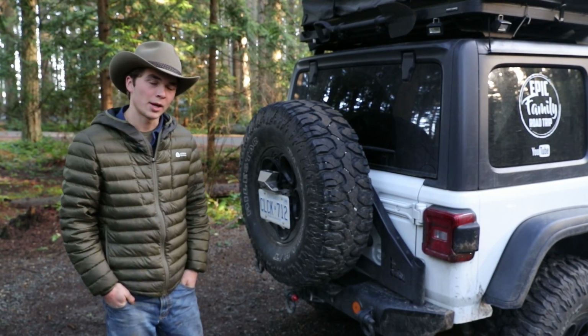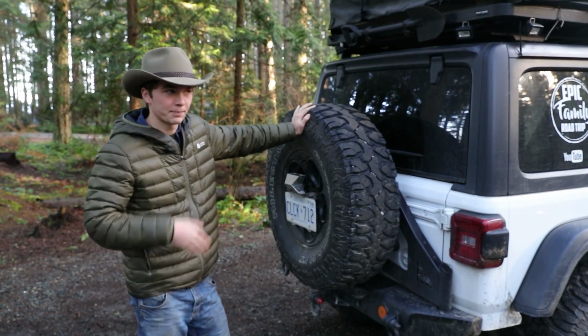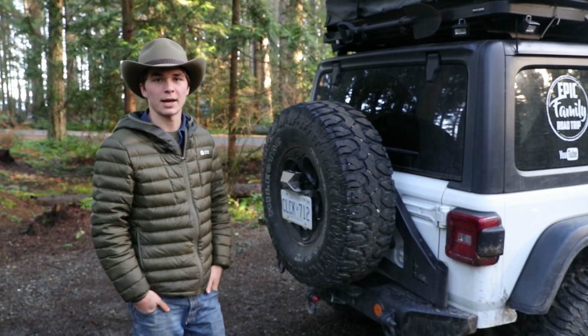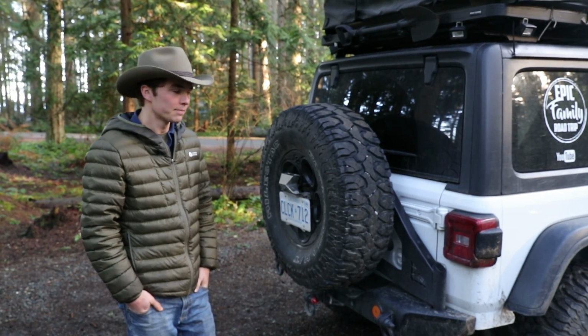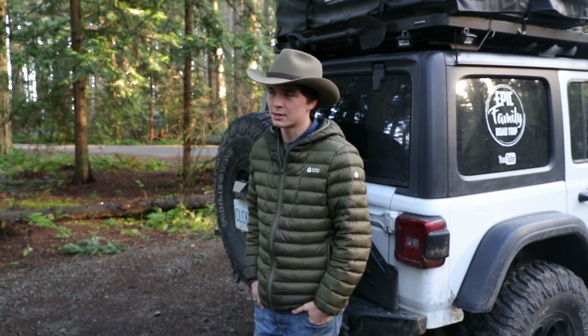But the one problem we do have with it is that we normally like to carry a Trasharoo bag or garbage bag or something on the back to carry garbage we find on the trail or extra gear that we have, and obviously we can't cover our license plate, so we can't have that there. So we may end up changing it, but really it's not because of its performance, just that we can't do what we want.